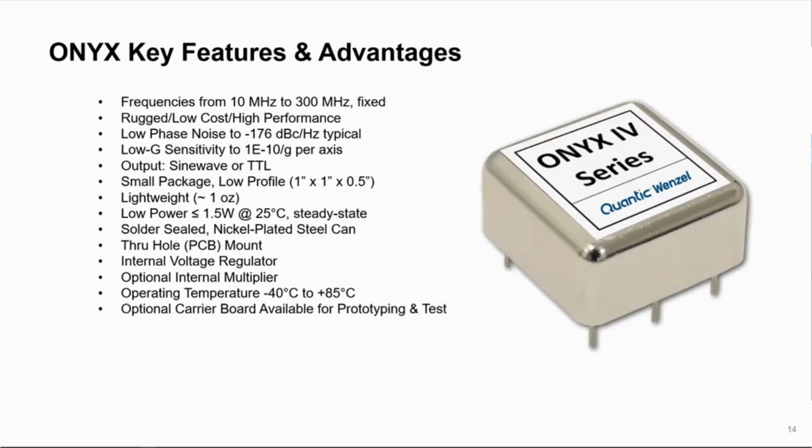The ONYXs have key features as indicated here. They are both HF and VHF oscillators, anywhere from 10 megahertz up to 300 megahertz. They have excellent phase noise, some of the best in the industry. We have low G sensitivity options available so that they can be used in rugged environments without degradation due to vibration. The outputs can be either sine wave or TTL. And they have a relatively low power consumption relative to their size and performance.